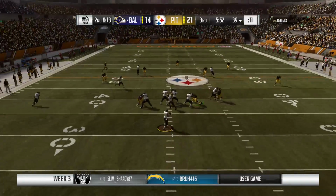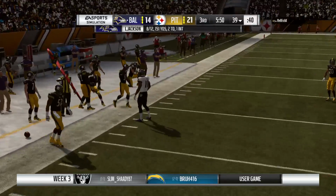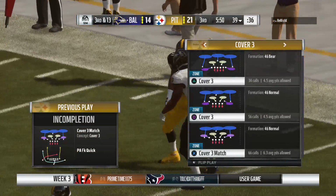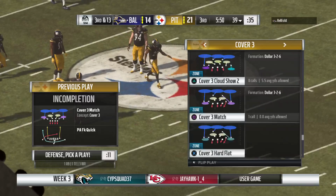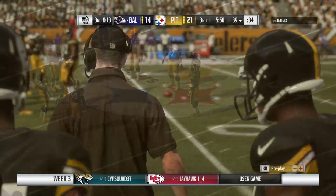Off the play fake. Here's Jackson. Incomplete. He was looking for Brashad Perriman, and that takes us from 2nd to 3rd down. When I watched that play, I thought about what my coaches had told me in the past. The biggest teaching point, get your head around. Locate the football so you can make a play on it while it's in the air. That's exactly what he did there.